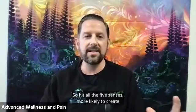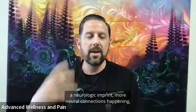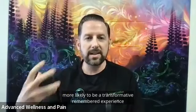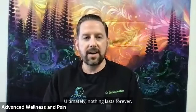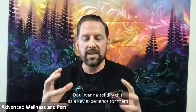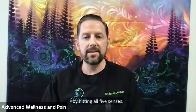So hit all five senses, and it's more likely to create a neurologic imprint, more neural connections happening, more likely to be a transformative remembered experience, so that we can get more longevity and duration out of these treatments. Ultimately, nothing lasts forever, everything takes maintenance, but I want to solidify this as a key experience for them by hitting all five senses.